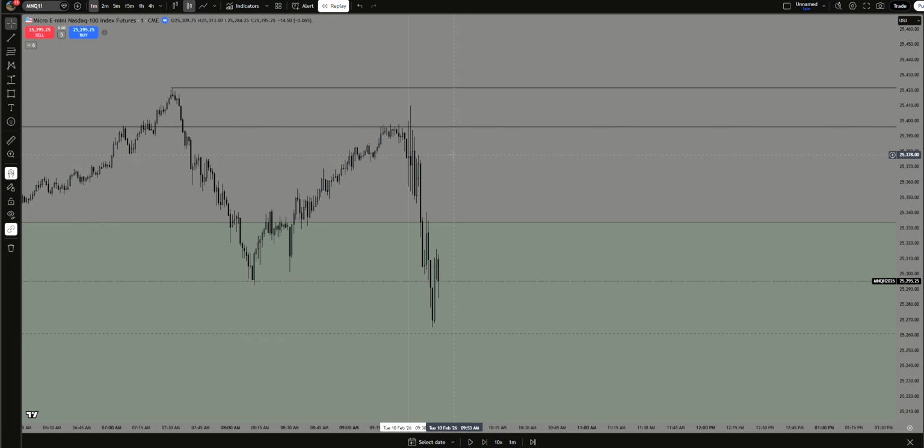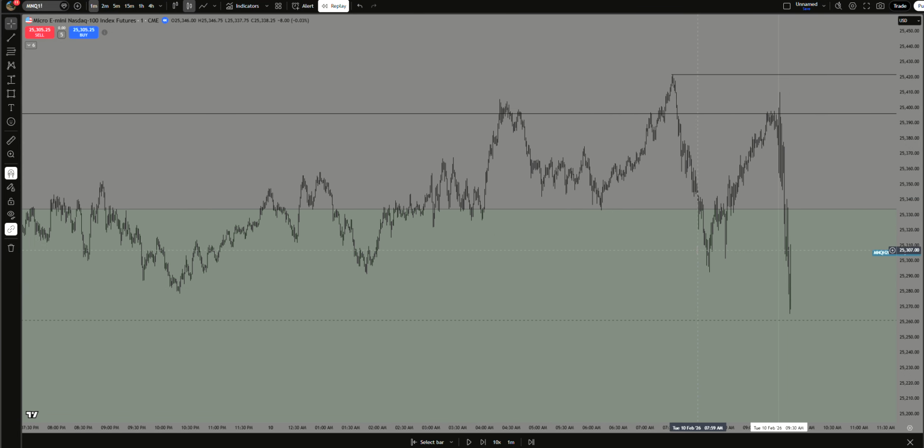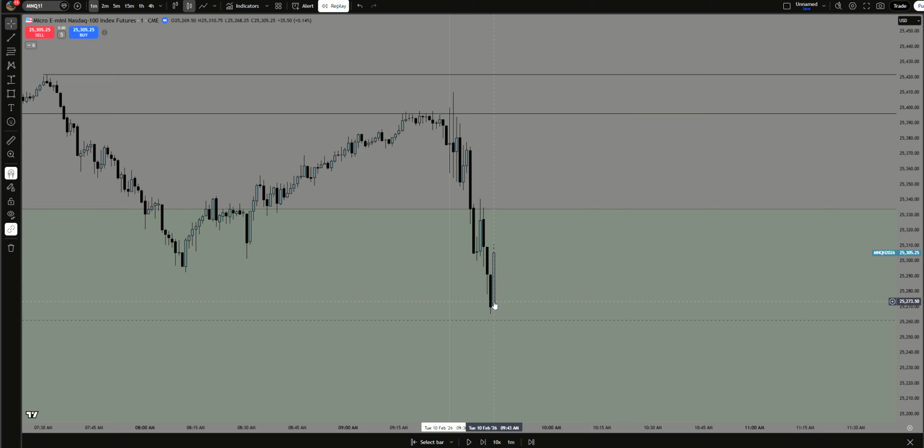So my 1L that I took was here. All right, and I'll just walk through the process. So we swept all of the sell side liquidity here, and then we got this inverse fair value gap right here.